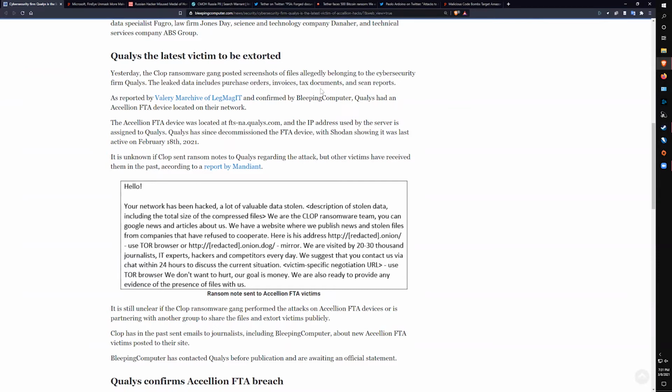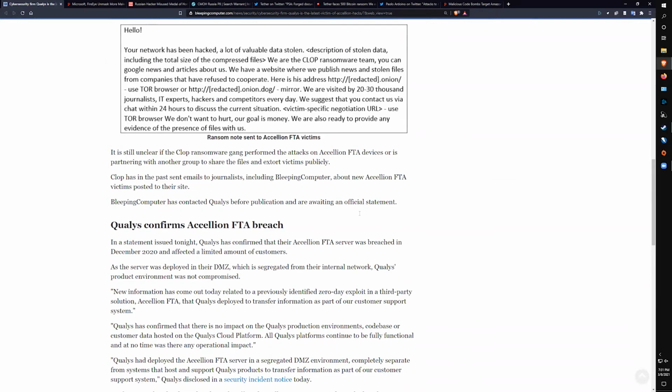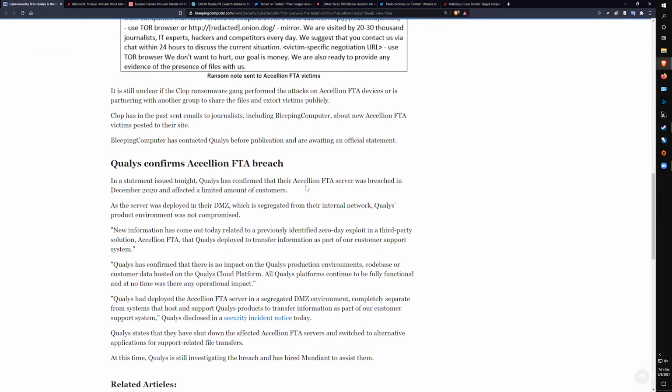So they also posted this up online, or allegedly they have. That's something that they sent to all of the other victims, as well as, here's a screenshot of your data up on our website, and we will continue to post more unless you pay the ransom. Whether or not that information is 100% legit, or if it's just a screenshot and a threat, that still stands to be investigated.